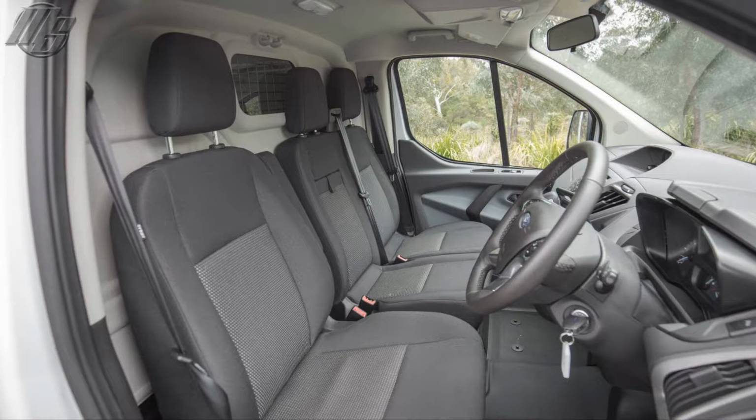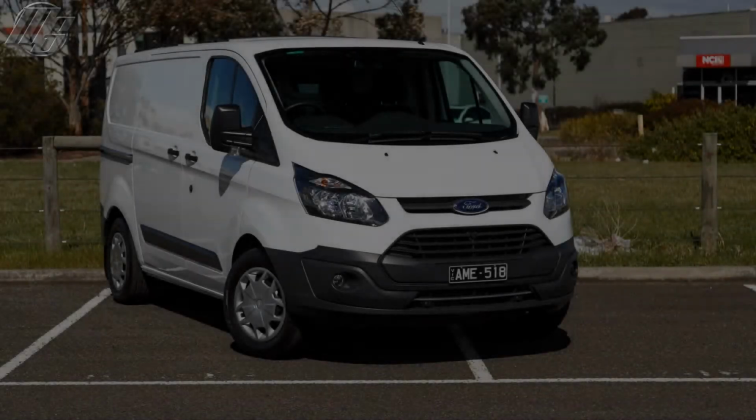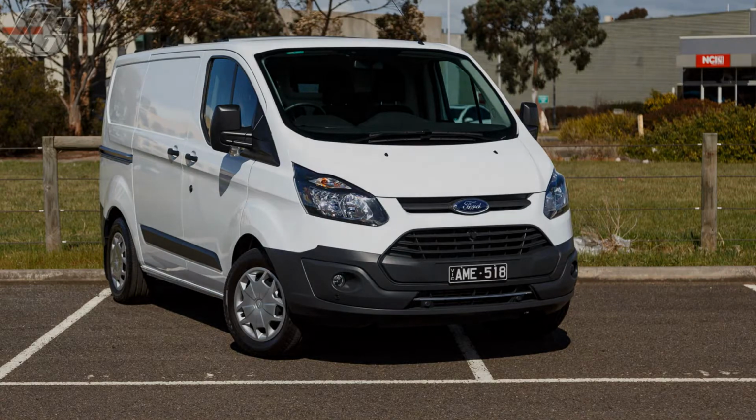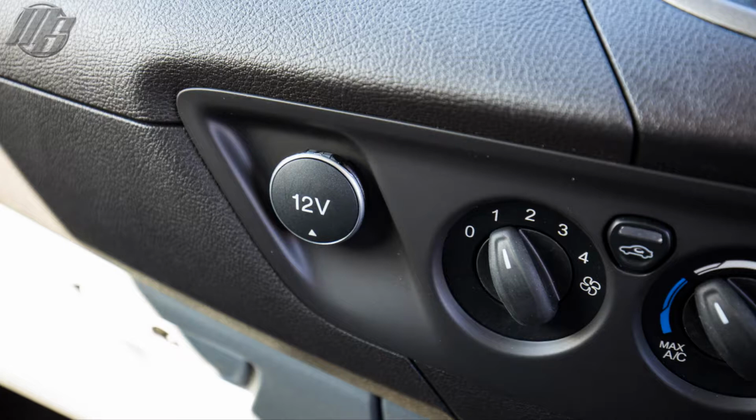Capacity-wise, the Transit Custom is 4,972 mm long, 2,290 mm wide including the big side mirrors and 2,007 mm tall with the standard 130 kg roof racks retracted. Curb weight is 1,905 kg and the GVM is 2,940 kg, giving the auto a 1,035 kg payload. The lighter manual has a 1,088 kg payload.